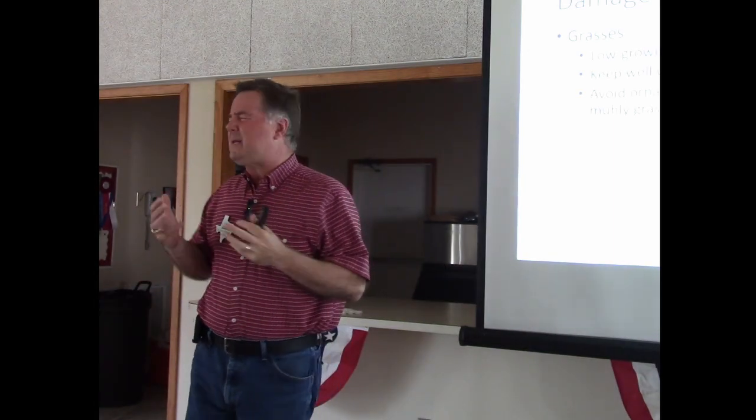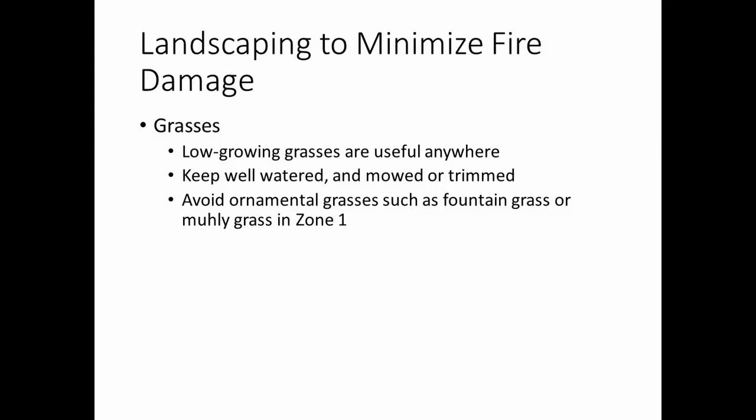So let's talk about some plants to put in your landscape, or to consider putting in your landscape, to help minimize that fire damage. So grasses, let's start at the ground and work our way up. Low-growing grasses are useful anywhere. We've got native grasses, we've got buffalo grass, side oats grama, we've got our introduced grasses such as Bermuda grass and St. Augustine and zoysia grass. They all have different challenges and they all have different requirements. But keeping it well watered, keeping it mowed to the proper height, not necessarily scalping it, but keeping it mowed and healthy at the proper height, your grass will help to minimize fire moving into that zone 1 especially.